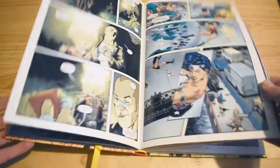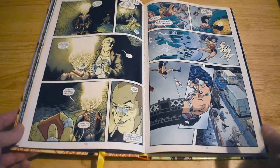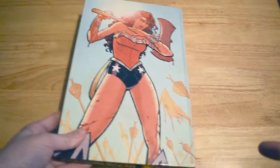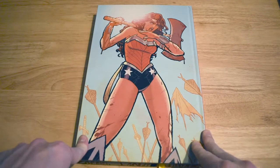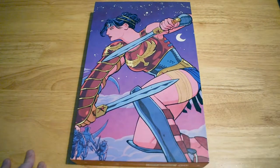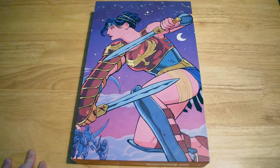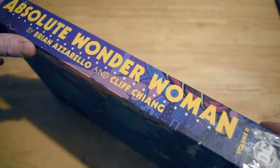And the storyline overall, for me, is the best Wonder Woman story out there with ease. And this absolute version is the only way to enjoy it, in my eyes anyway, because I loved it that much. Obviously, I couldn't get volume one of The Absolute Wonder Woman without getting volume two. And that's what this is right here, Brian Azzarello and Cliff Chang's volume two, Absolute Wonder Woman.